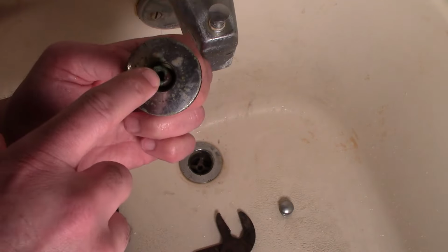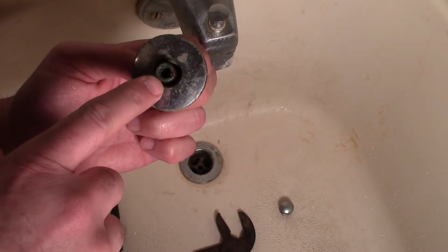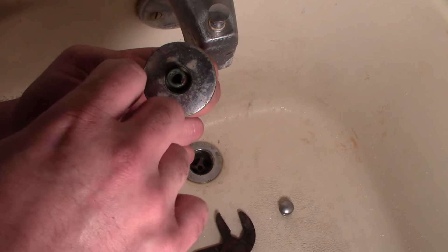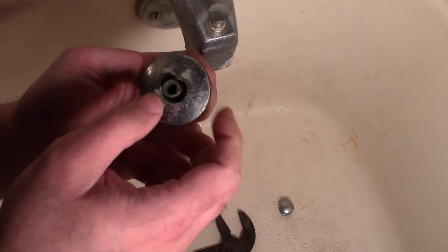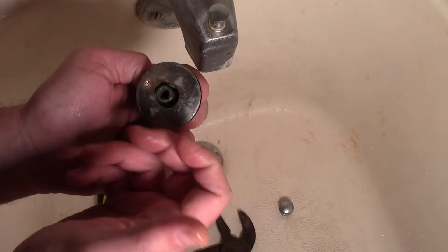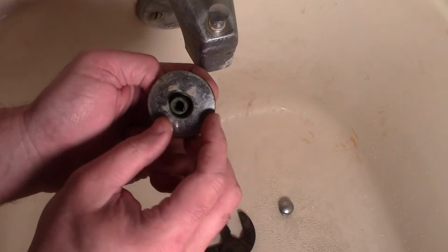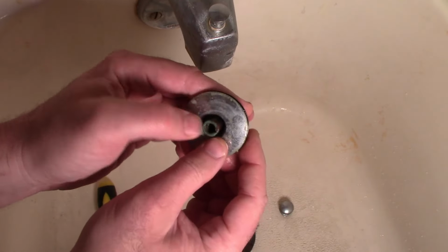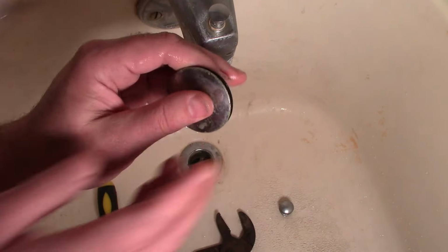And then with this, if something's completely round, there's some provision made to allow you to grab that and turn it. So just look at that, take your time, don't just force it, don't just throw a tool on it and crank on it. Just do a little bit of investigation and you'll be able to figure it out usually.